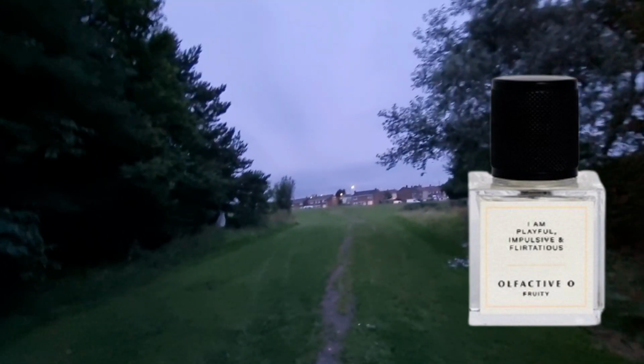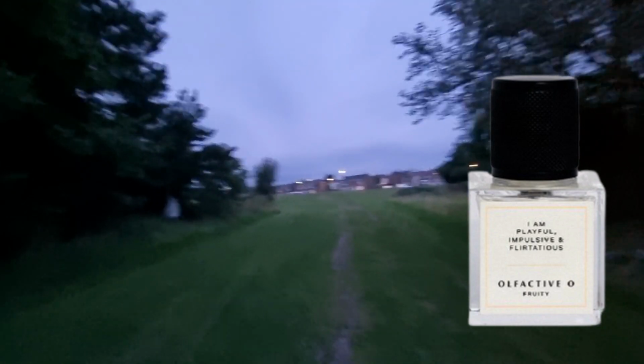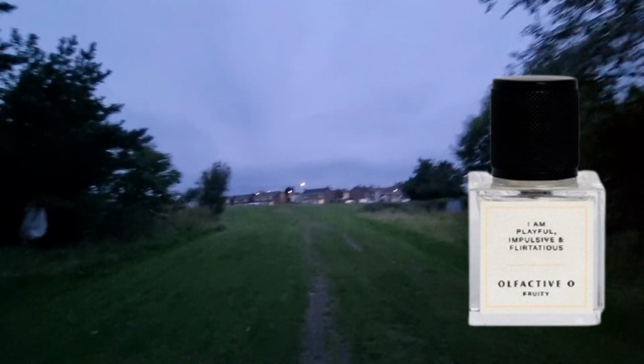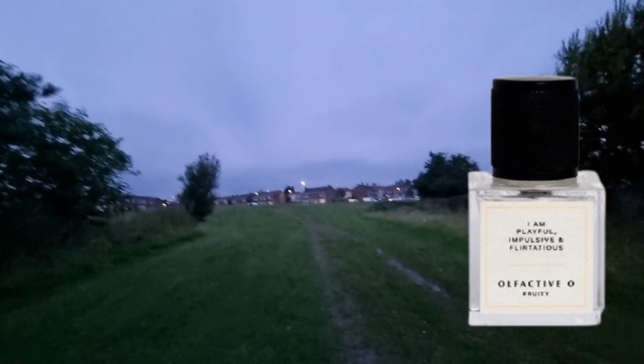It's just beautiful, and it's fun. It's enjoyable. It's got touches of musk and patchouli in the base, which give it a bit more about it. And yeah, I absolutely love it. And that will be my third purchase on my wish list.